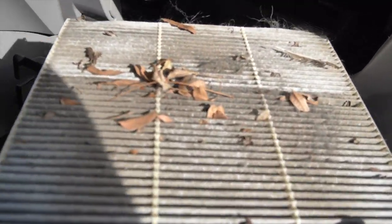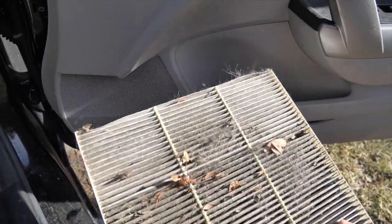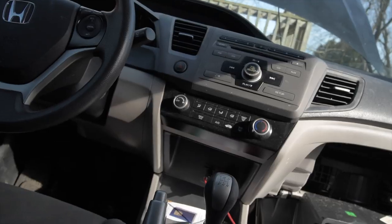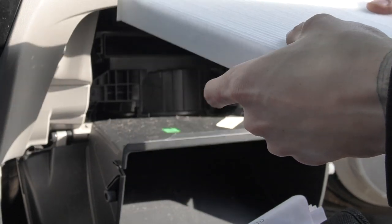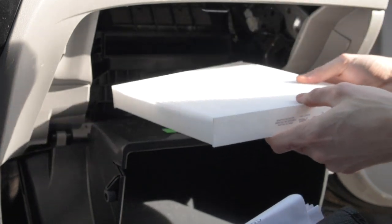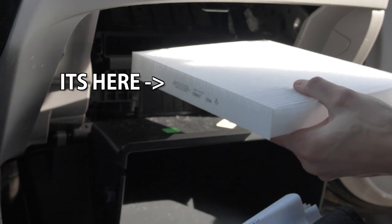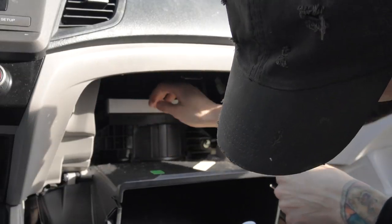This one is basically for the air conditioner inside the car. To put it back, there's a little arrow on the side that shows which way the air flows. So try to remember, when you pull the old one out, which way the arrow is pointing. It can usually only go in one direction, so if you put it in the wrong way, it just won't fit properly.